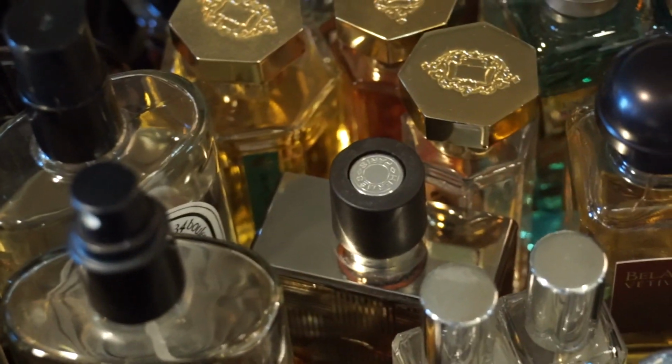And there's probably this right here, birch and black pepper. Kind of reminds me of Aventus. The birch in here is very Aventus-like. And then I think I have a pomegranate noir in there also. Right over there with the Hermes, you can also see Terre de Hermes. I think I forgot to mention that earlier.